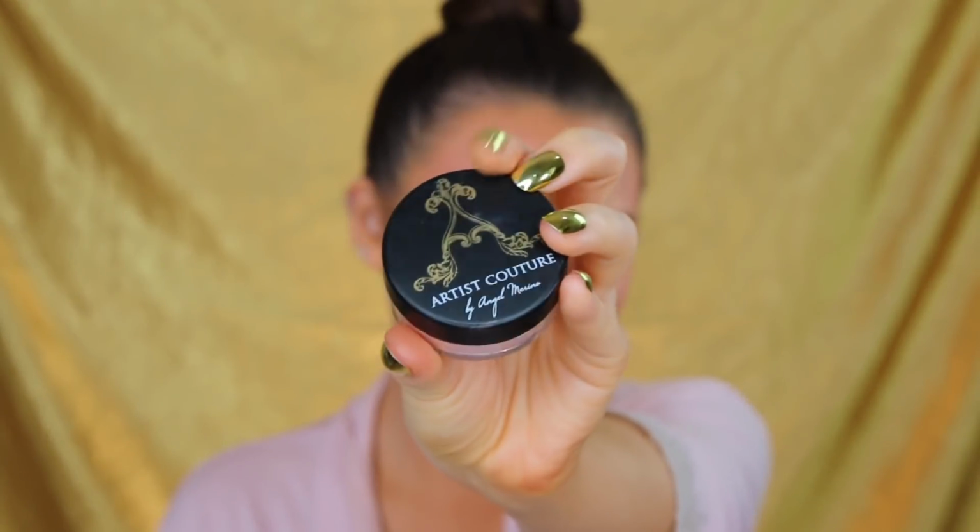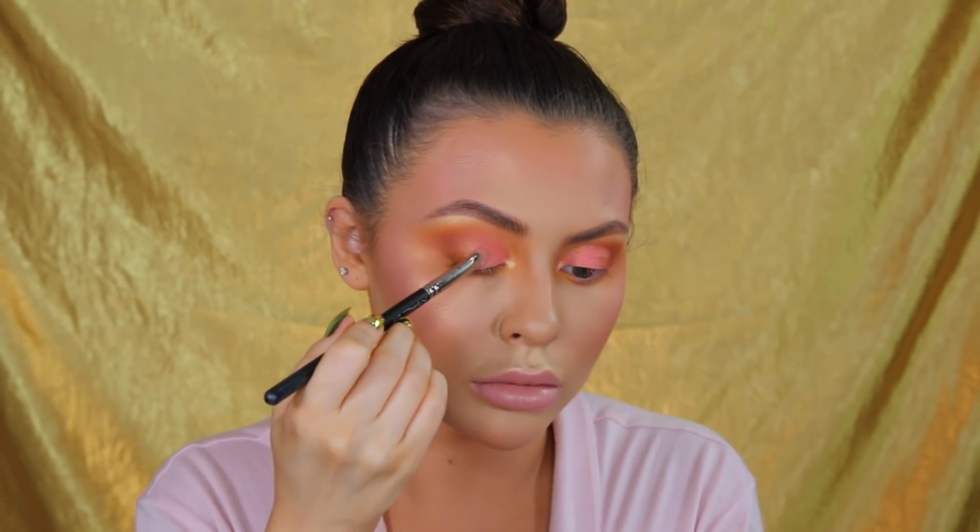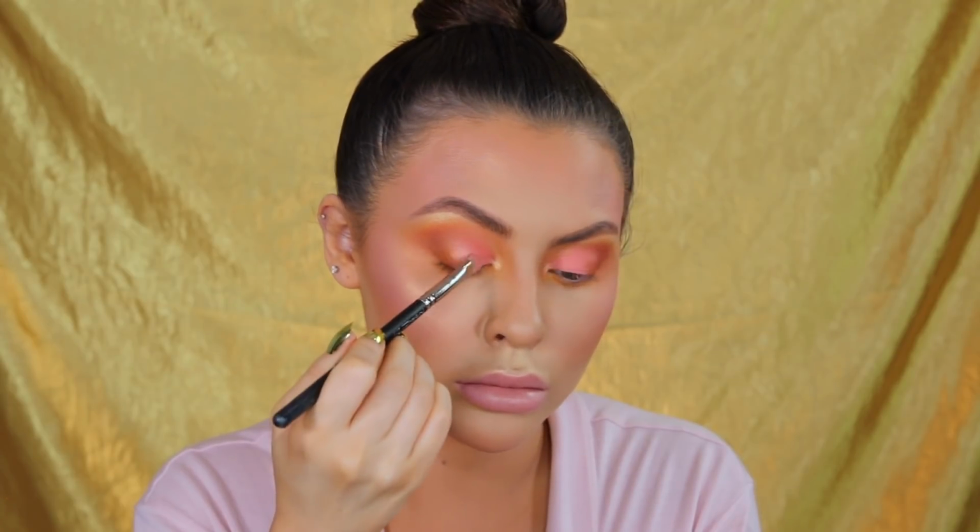And we cannot forget a little shimma shimma. This is the Diamond Glow powder in Double Take from Artist Couture. It's a really pretty pink with a little bit of gold reflex.